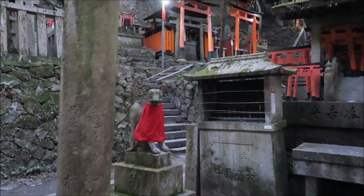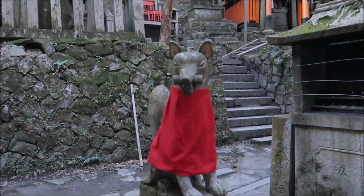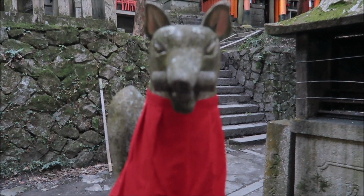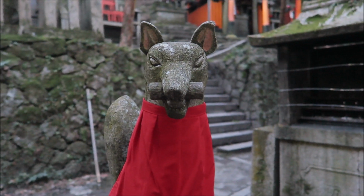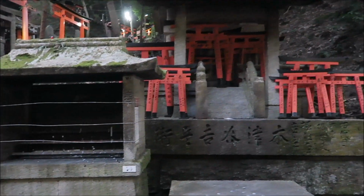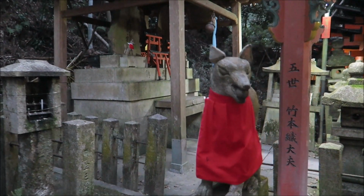I especially love how each fox statue had its own little neck scarf and different accessories adorning it. Each one was really special and really interesting to look at. So that was part of my favorite thing about this shrine, I feel like. Just all the cute little details up the mountain and on these walkways.